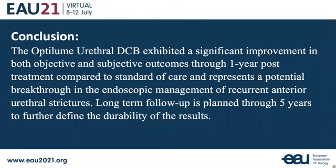The Optilume urethral drug-coated balloon exhibited a significant improvement in objective and subjective outcomes through 1 year post-treatment, comparing favorably to standard of care endoscopic management. Follow-up is planned through 5 years.